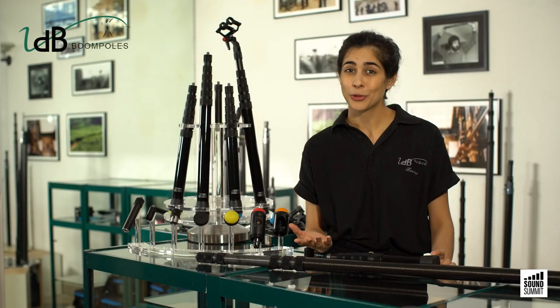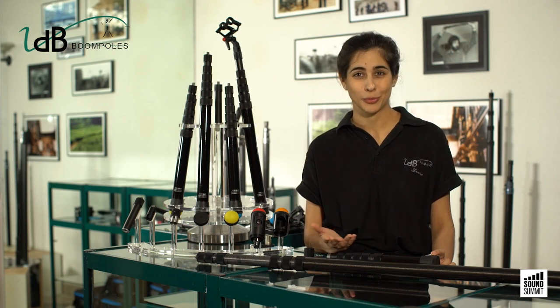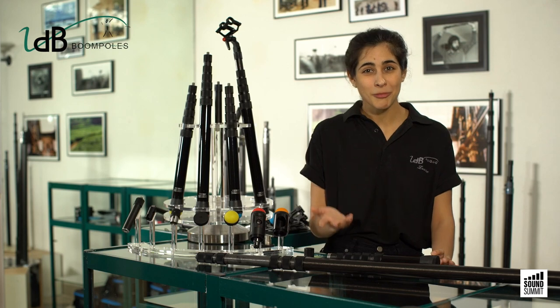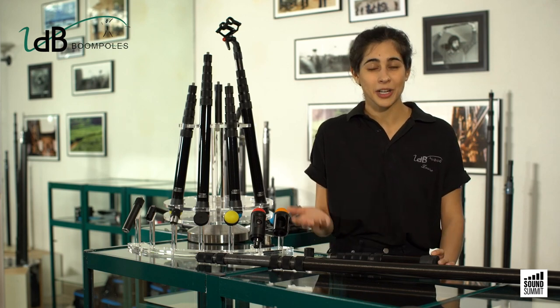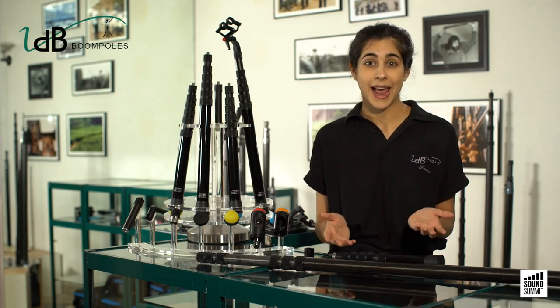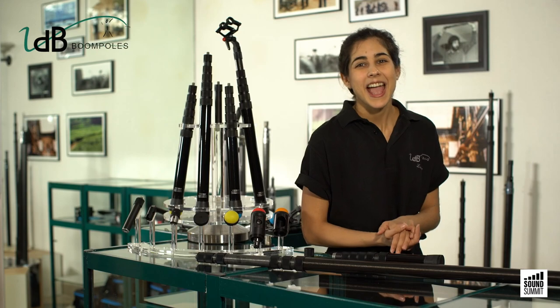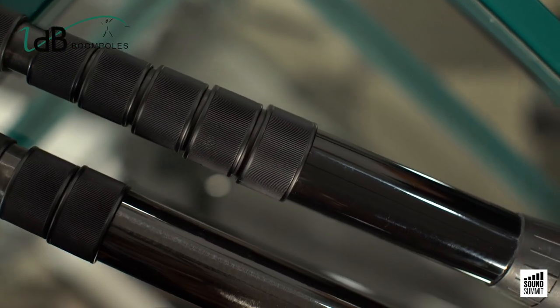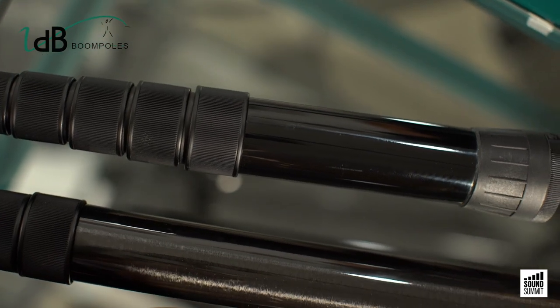Nowadays, all the professional manufacturers offer boom poles in carbon fiber. And not only them, look, now all the cameras and recorders have carbon structures. Actually, it was the lightest material you could find 36 years ago, and it's still the case. Every year, we try different and new models of carbon to always ensure constant improvement.